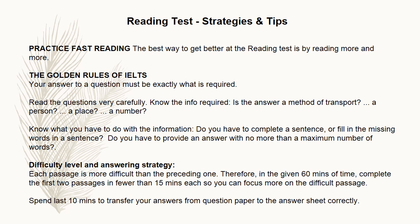And the golden rules of the IELTS reading test are: your answer to a question must be exactly what is required. Please read the question properly and find out what exactly is required.